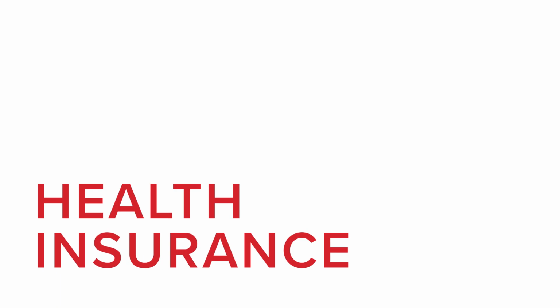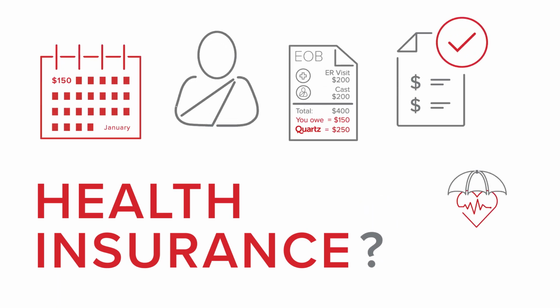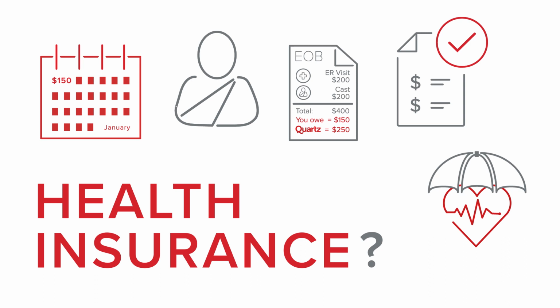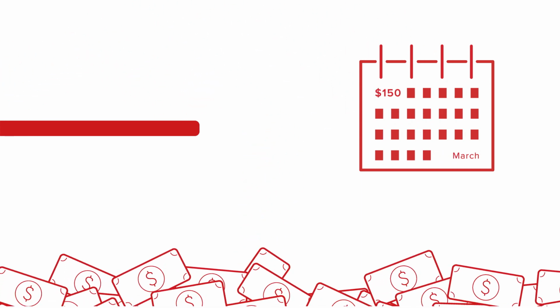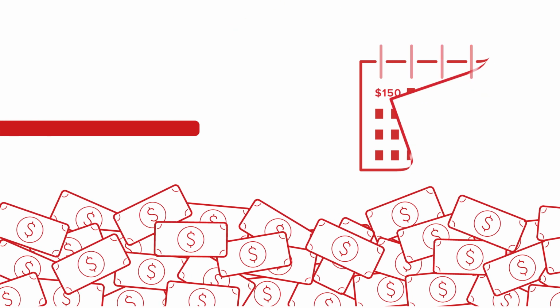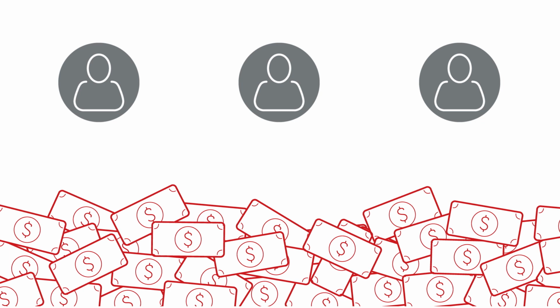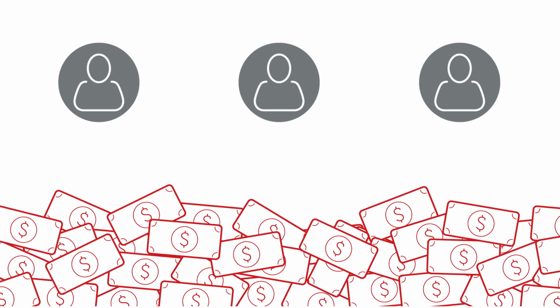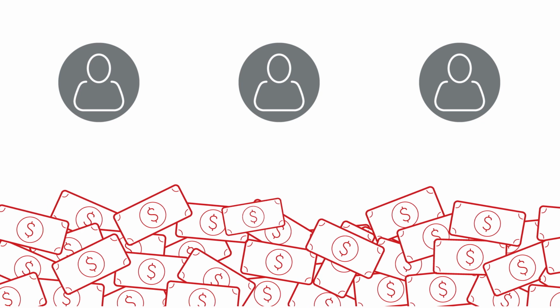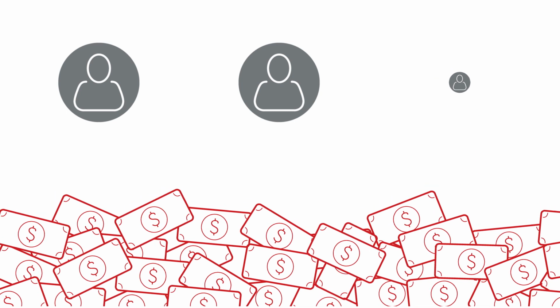Everyone makes a big deal about having health insurance. But how exactly does it work? When you get health insurance, you or your employer pay a monthly premium. After you pay your premium, the money is added to a pool of premiums paid by all of the individuals covered by the health insurance company. This pool is then used to help pay for the healthcare needs of everyone covered by the health insurance company.